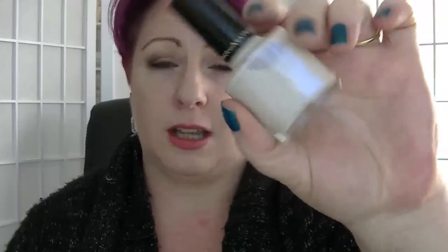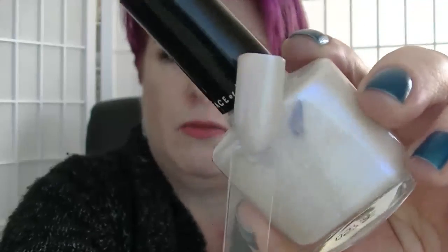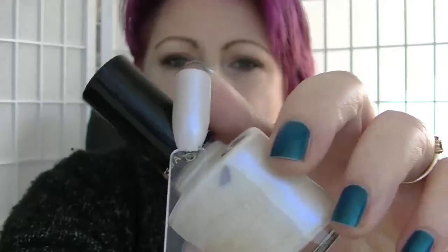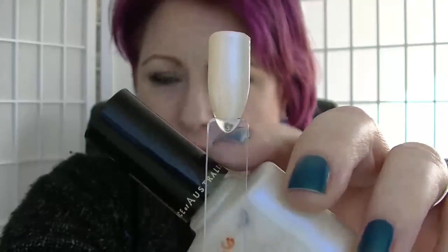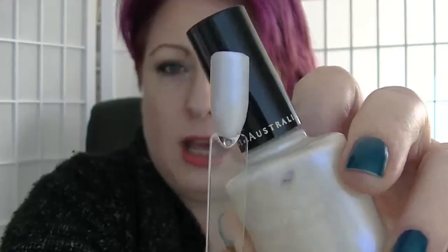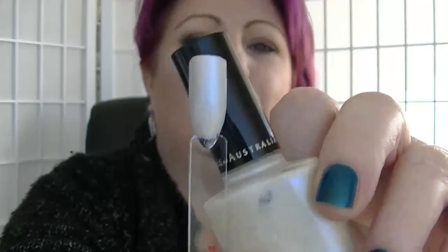Then we have a super old Face of Australia nail polish. It's sort of starting to show signs of being really old. It's getting a little bit gluggy. It's called Violets Are Blue, and well, it's kind of a cream, but it does have a really nice iridescence to it, which is a bit hard to see, probably, but it is a really pretty creamy sort of colour with a blue iridescence to it. It's a really interesting polish. As I said, those super old, you would not be able to get that polish anymore.